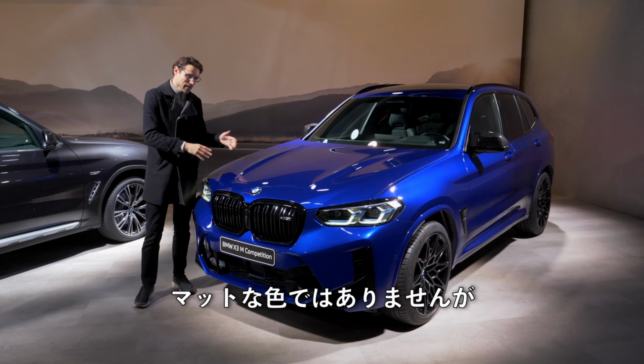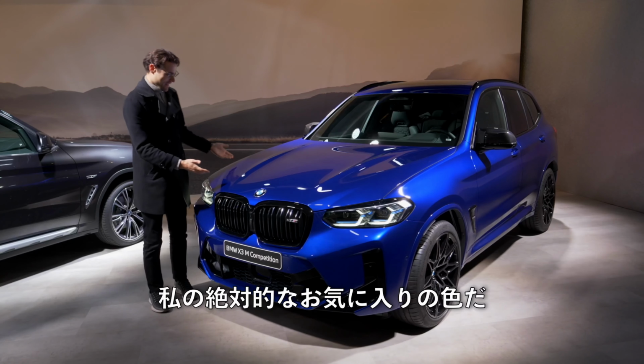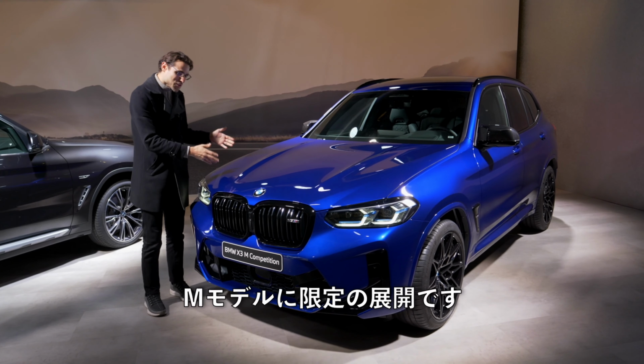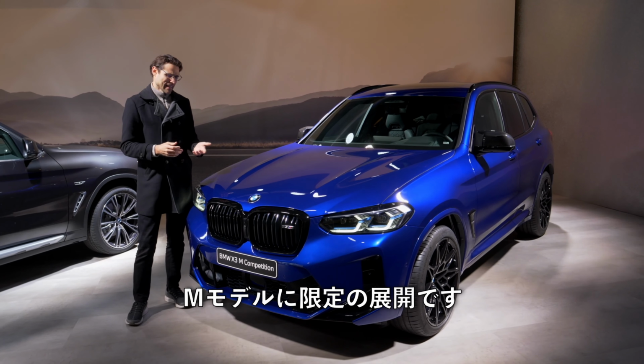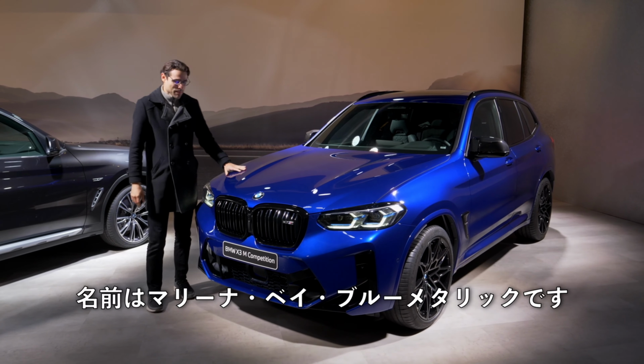This is not the matte color, but here, yeah, clearly the Thomas Blue color here on Autogefühl. This would be my absolute favorite color. They are just restricted to the M vehicles. Yeah, so probably would have to get an M for that then, right? This is the Marina Bay Blue Metallic.